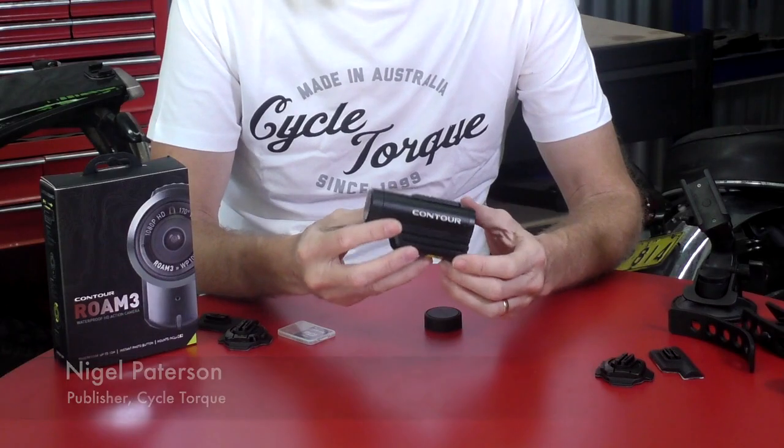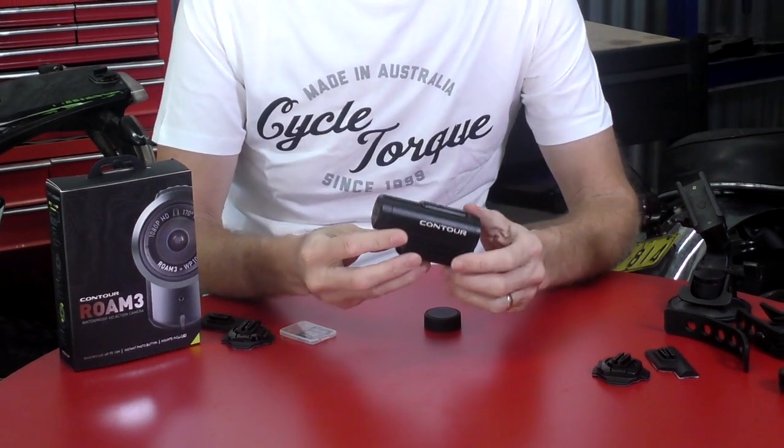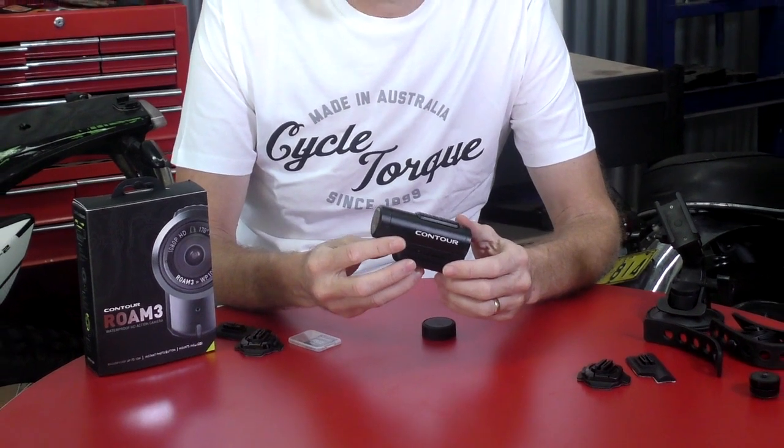Action cameras are critical to Cycle Talk. Without it, it just wouldn't be the same show. All that onboard footage is captured by these little cameras. Now this is a Contour Roam 3, $299.95, brand new model out on the market. And the beauty about this camera is it's very, very easy to use.